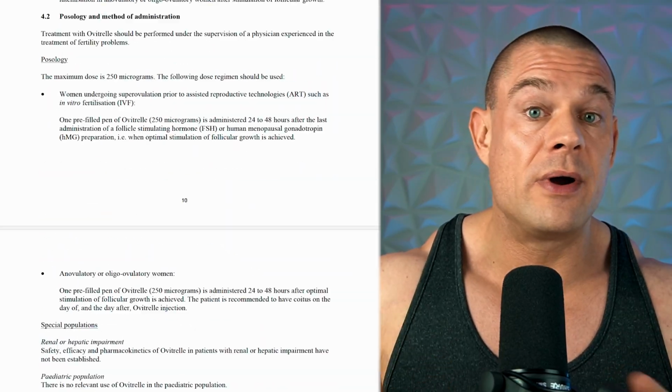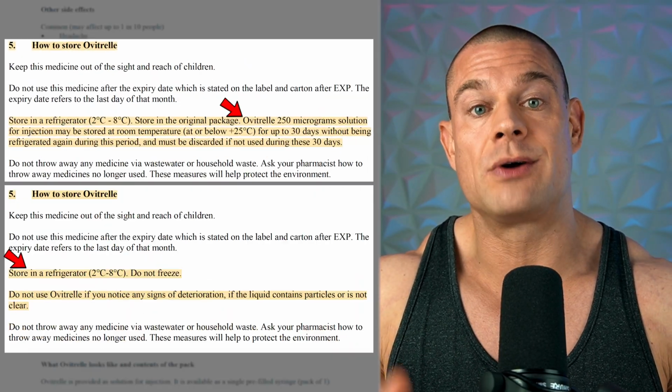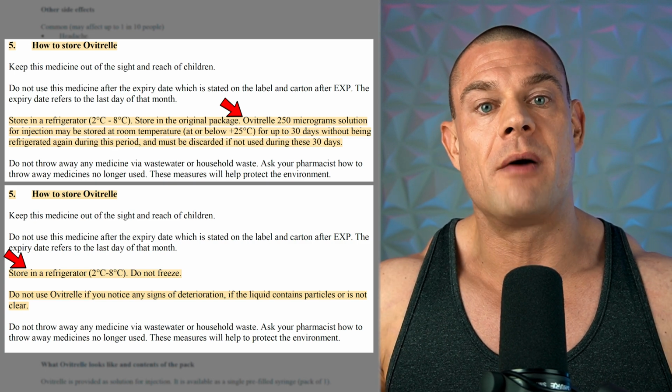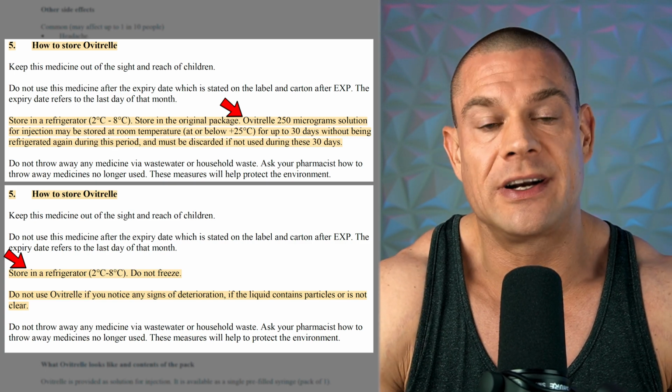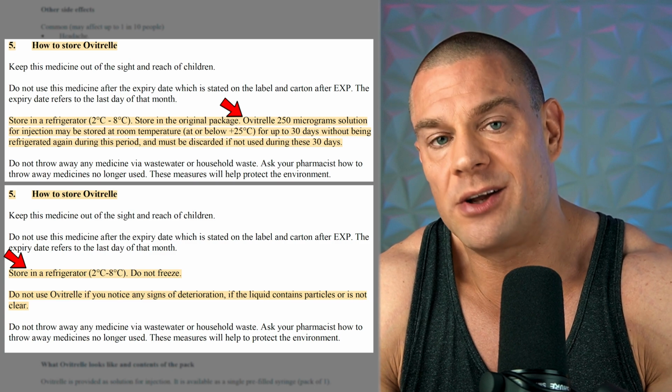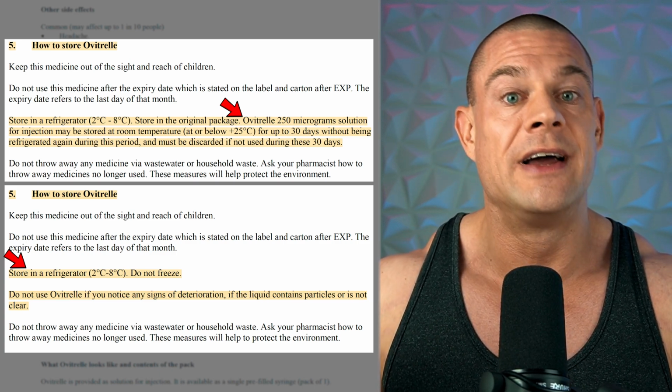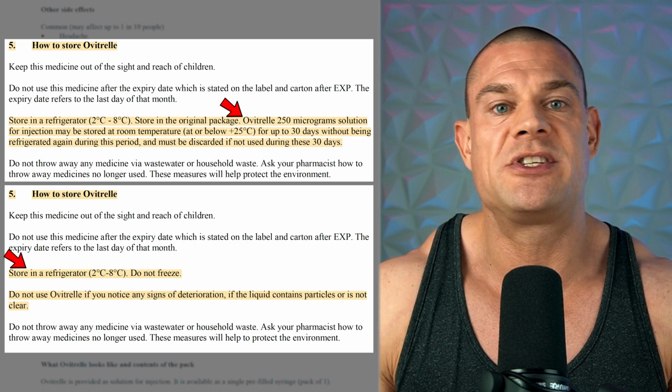Oh, and by the way, the medical insert of Merck Ovitrol recombinant HCG does clearly mention that you shouldn't freeze recombinant HCG, and this is also clearly mentioned in some, but not all, of the medical inserts of urine-purified pharmaceutical HCG brands. I'd keep this in mind. I don't think that it's a good idea to freeze HCG, even though technically on paper it should be a viable option, as has been confirmed by many anecdotal reports in the TRT and fitness community.